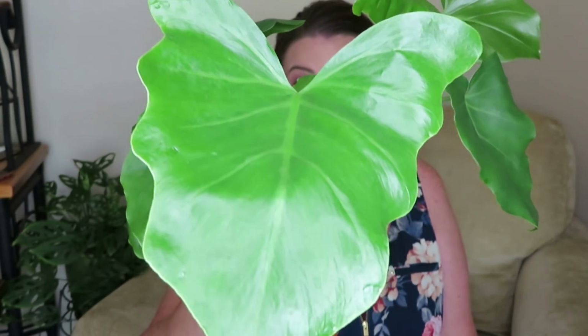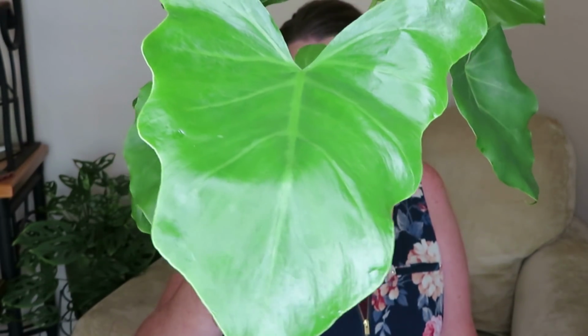So let's start off with Lowe's. I will show you all the plants that I bought at Lowe's. That is probably the store that I shop at the most and find the most plants at. So the first plant I bought was this Philodendron, and I hope that you guys can help me decipher which kind of Philodendron this is, because the tag only says Philodendron.